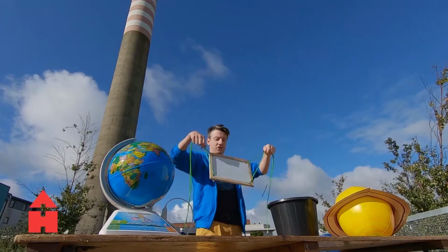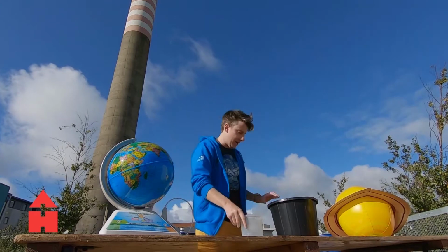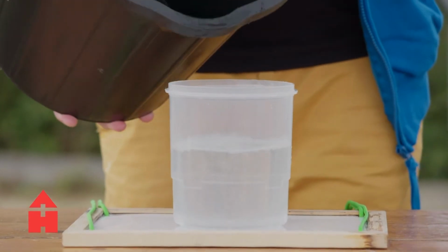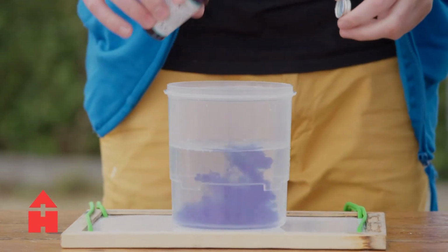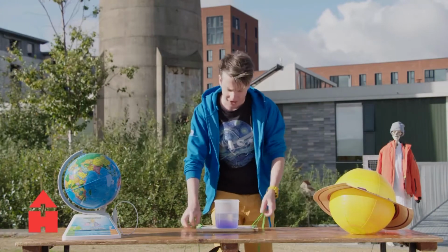I've put 4 strings on it so that it can be supported like this. And I have a beaker, and I am going to add some of the water that Sketty put in earlier. I'm going to pour it into this, and just so you can see what's going on, I'm going to add some blue food dye into it, which will look amazing. And then I am going to try and pick this up.